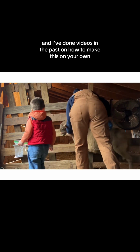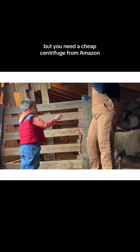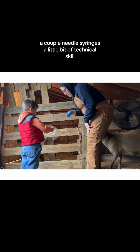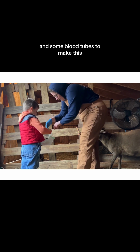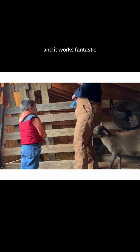And I've done videos in the past on how to make this on your own, but you need a cheap centrifuge from Amazon, a couple needles, syringes, a little bit of technical skill, and some blood tubes to make this. And then you use it as if it's eye drops, and it works fantastic.